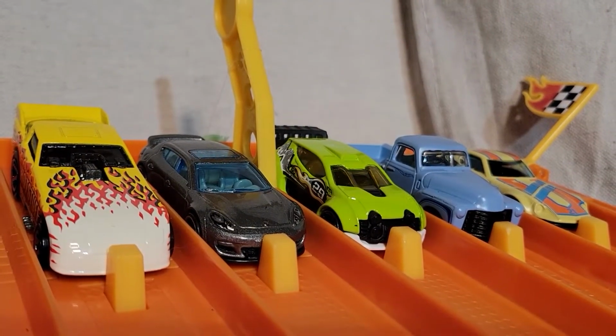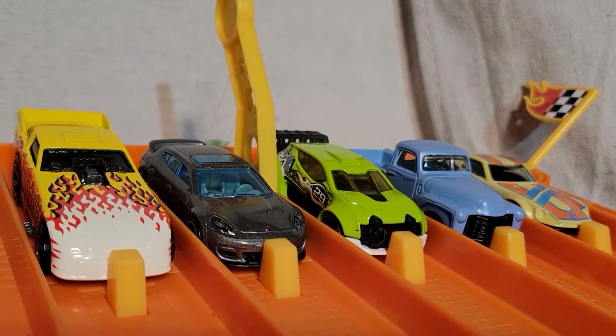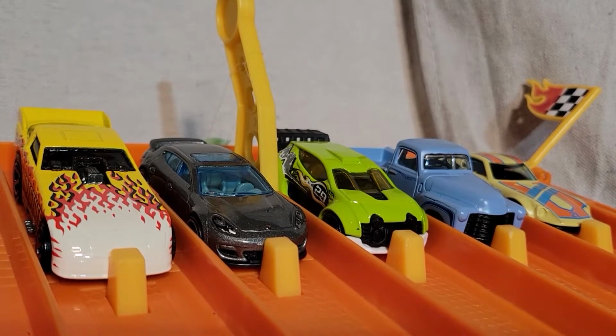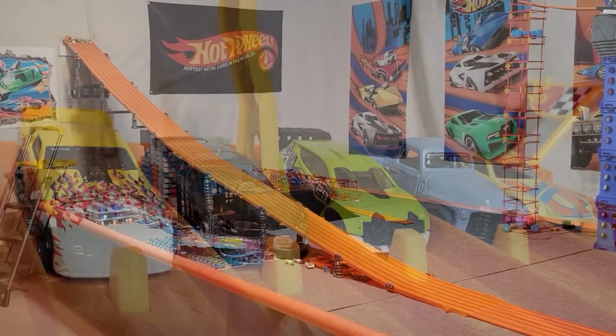We've got the funny car over on the left. This is the Hot Stuff paint job. And the gray one is a Porsche Panamera. Green one, it's a rally car, it's a fast forward. And we've got a 52 Chevy. And then the Nissan Fairlady Z.